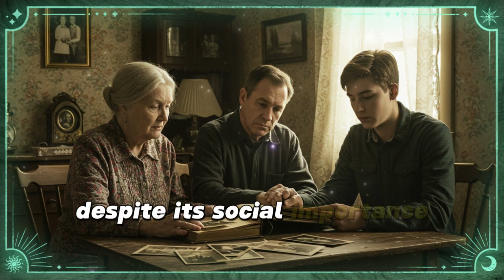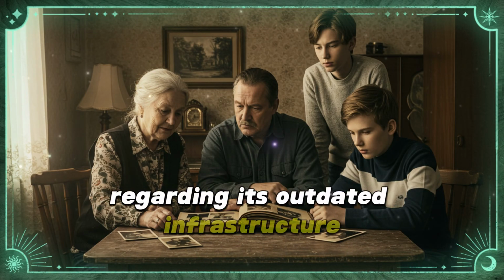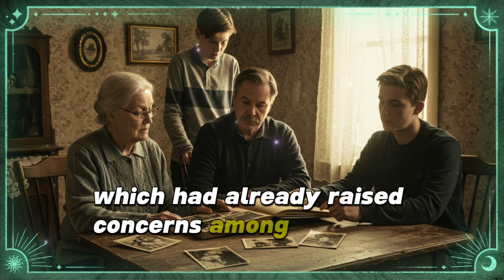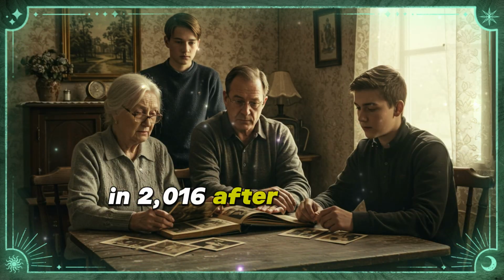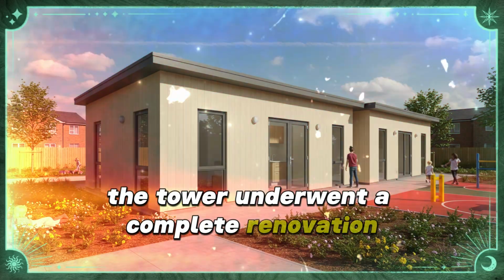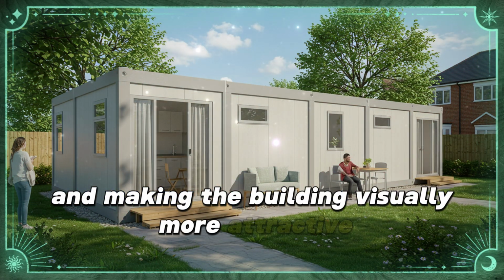Despite its social importance, the building often suffered criticism regarding its outdated infrastructure and lack of preventive maintenance, which had already raised concerns among residents long before the renovation. In 2016, after years of complaints and demands, the tower underwent a complete renovation aimed at modernizing its facade, improving thermal insulation, and making the building visually more attractive.